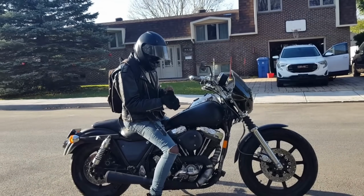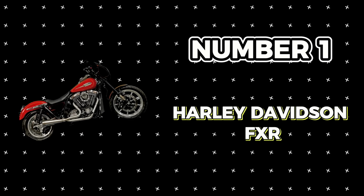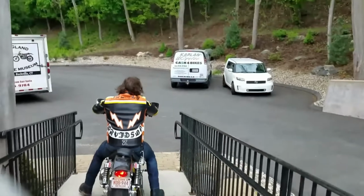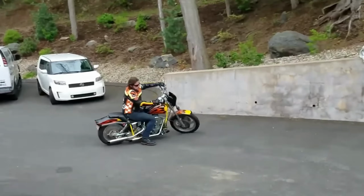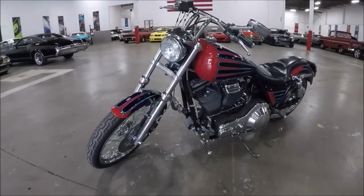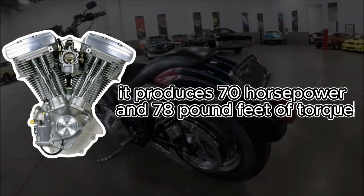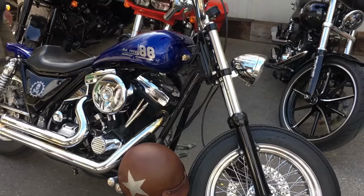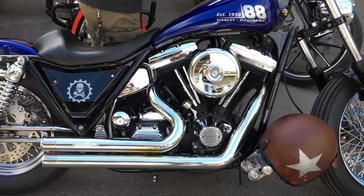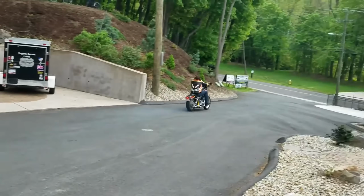And last but not least, number 1, Harley-Davidson FXR. This bike represents everything that made Harley-Davidson a household name. Rock-solid engineering, smooth handling, and unmatched durability. The FXR is powered by the iconic Evolution V-twin engine, displacing 1,340 cubic centimeters. It produces 70 horsepower and 78 pound-feet of torque, which may not sound overwhelming today, but this engine is virtually indestructible when properly maintained. Riders have racked up over 100,000 miles on these bikes without needing a rebuild.